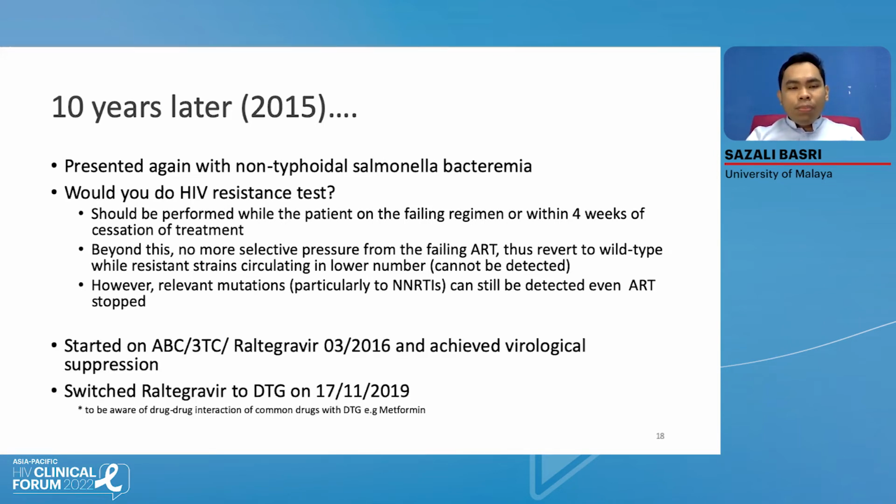So after being treated for the OI, he was started on a combination of APACC, lamivudine, and ratutrelvir, and was able to achieve good virological suppression. Recently, in 2019, we switched him from ratutrelvir to dolutegravir, because ratutrelvir needs to be taken BD compared to DTG just daily. It will improve patient adherence, with a similar cost for the patients.